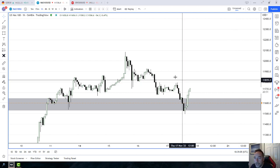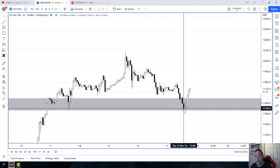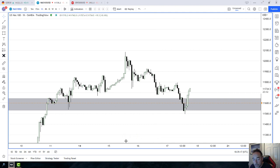This is the 1 hour. You can see the high, lower high, lower high, low, lower low, lower low. So on the 1 hour, we haven't changed cycle yet. But as soon as we do on that 1 hour, then boom, we are looking for longs.